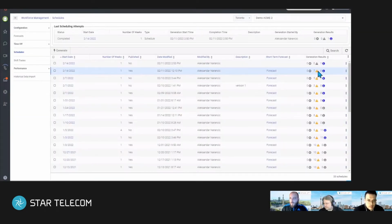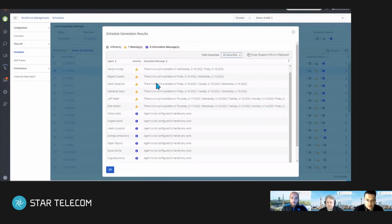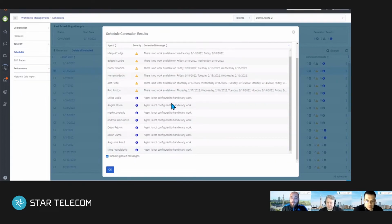It's basically pretty much all these warning notes that are available here. If I click on those, I can see errors, general errors, warnings, and information messages, and there is also the possibility to include ignored messages.